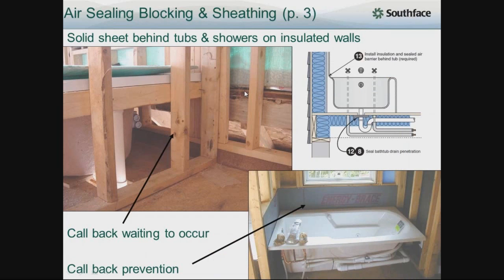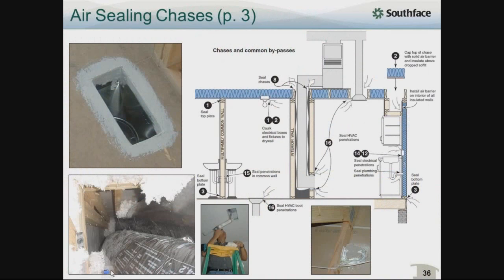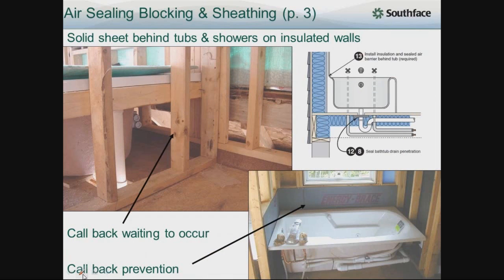You mentioned tubs on an exterior or on an insulated wall. Here's a great, oops, I'm going to go back on that one. Wait, this is what I wanted. The picture on the left is kind of the bad, and this is a second floor jacuzzi tub set on an exterior wall that has a little shed roof, probably a porch. And you can see they didn't run the sheathing, which they should have. And here's a great pathway for exterior air to infiltrate into the home and get in between the first and second floor.